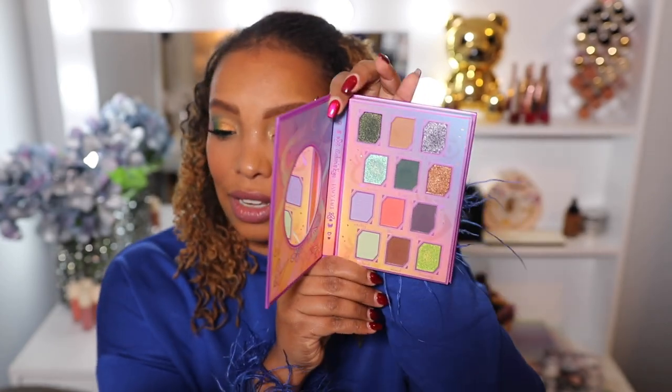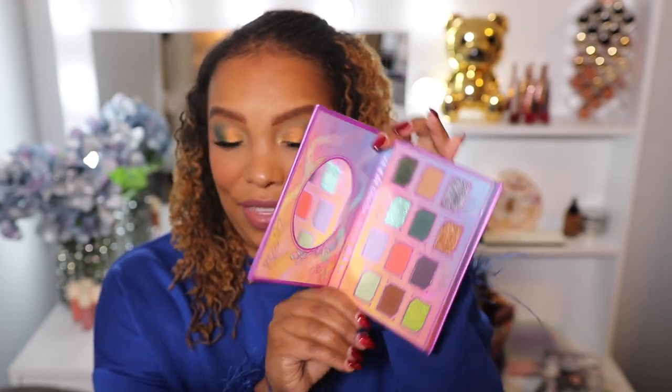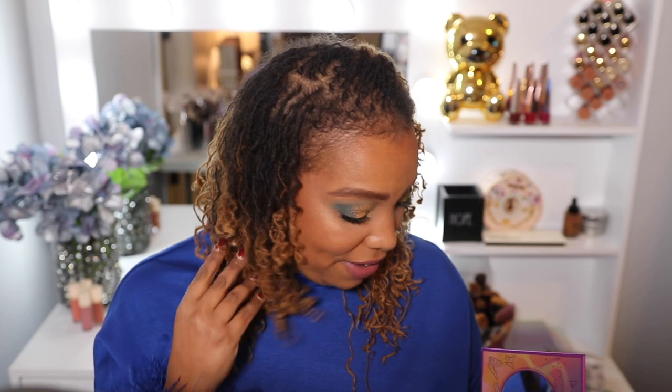I really like the color selections of her palette. I think it's definitely muted with a pop of color. It's definitely giving spicy, elevated neutral, which I do appreciate because, you know, if I'm going to go for a neutral palette, it's definitely got to be giving a little something, got something else to offer, something that'll grab you a little spicy, and the shade Beautiful is working for me for sure.